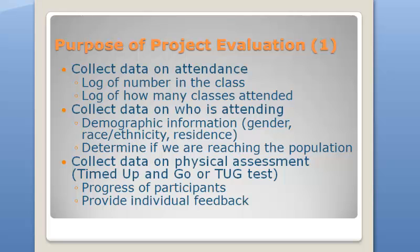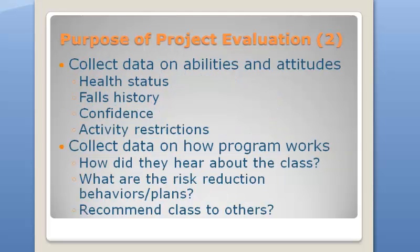We're collecting data on one physical assessment test, the Timed Up and Go or TUG test. This helps us provide information on the progress of participants. It's really powerful when we can report on how well people have improved using this test, and it's the kind of test that physical therapists and healthcare providers understand and can look at. We also use the TUG test to provide individual feedback to the participants, and you'll be doing that as part of your instructor job.